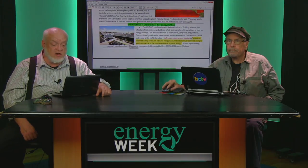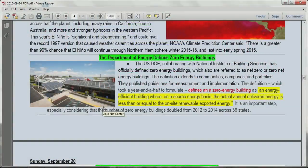Energy Manager Today says the US DOE, collaborating with the National Institute of Building Sciences, has officially defined zero energy buildings, which are also referred to as net zero or zero net energy buildings. The definition extends to communities, campuses, and portfolios. They published guidelines for measurement and implementation. A zero net energy building is a building that produces as much energy as it consumes, or more, and that includes the grounds around it.